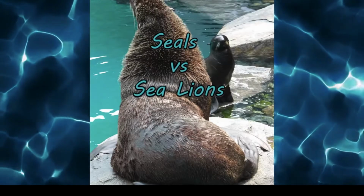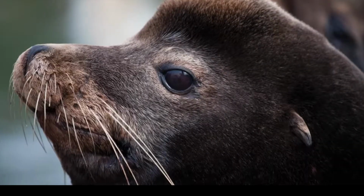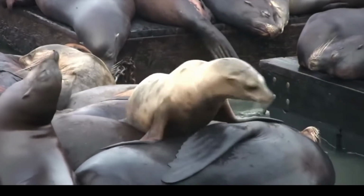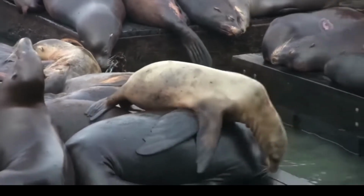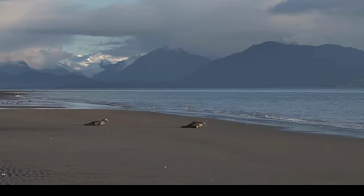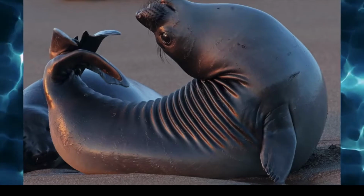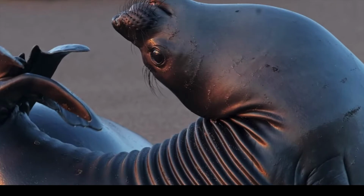You might confuse seals with sea lions, but sea lions have visible ear flaps and can sort of walk on land using their large flippers. Seals have much smaller flippers and they don't walk. They wriggle on their bellies. Also, no cute little ear flaps.